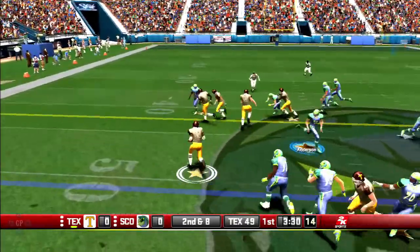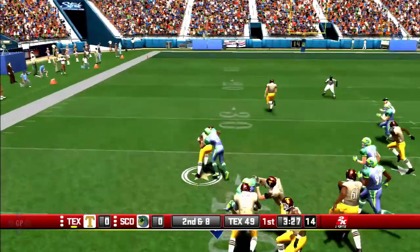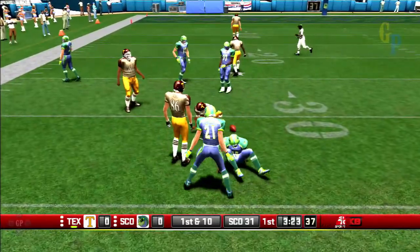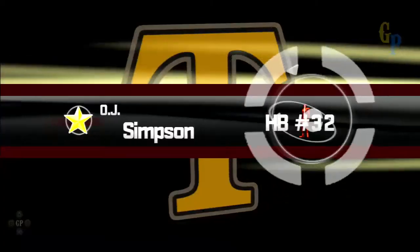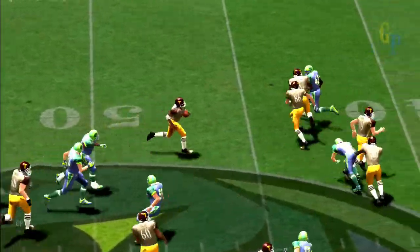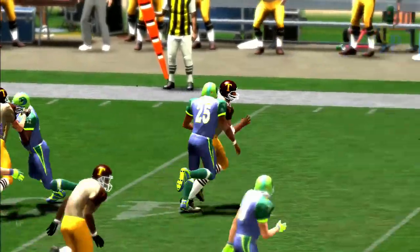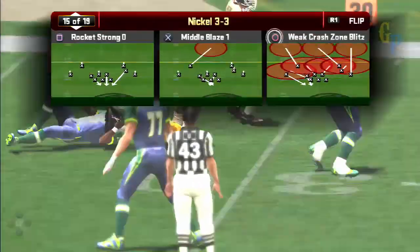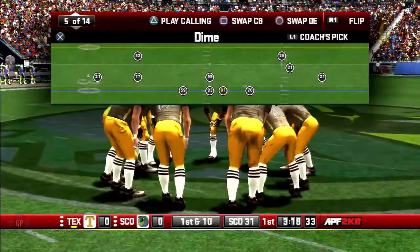Simpson has his number called on second down and heads wide left. One man to beat, finally dropped at the 31. O.J. Simpson razzle-dazzles the entire stadium with this move. Watch this. He just walks right over them. The defender never knew what hit him. Or what didn't hit him. He thought for sure they'd knock helmets.